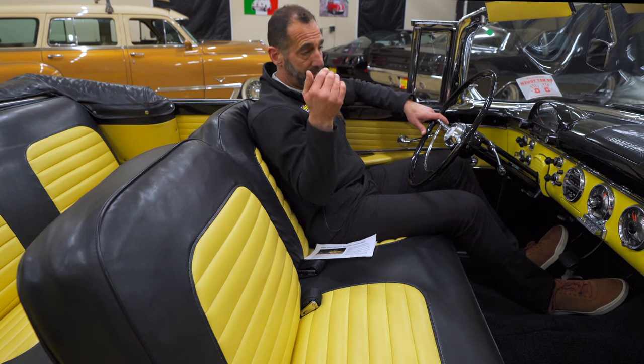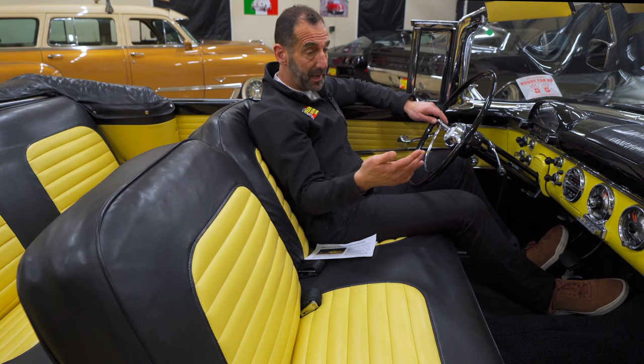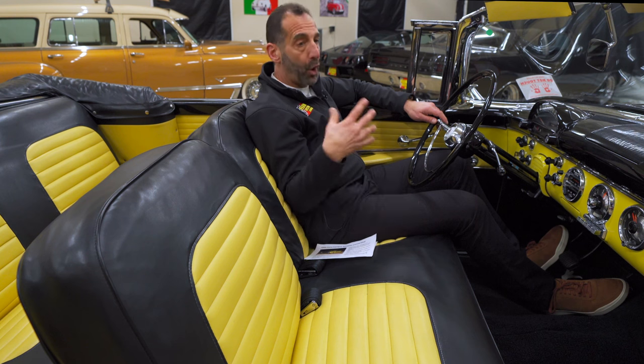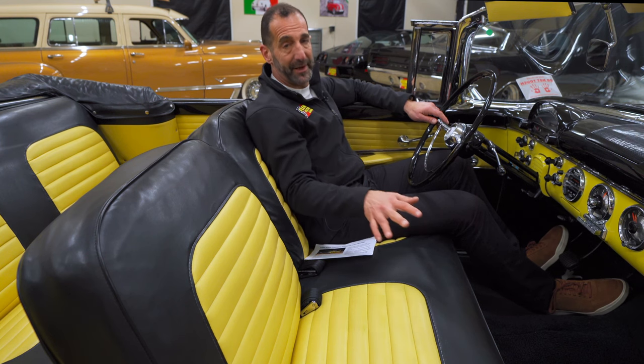The clock was an option, the AM radio was an option, power windows were an option, overdrive transmission was an option, power top was an option, wide whites were an option, two-tone paint was an option, right? On and on and on. That's why this is a spectacular car compared to many others that are out there.